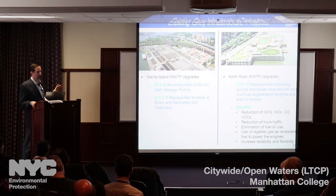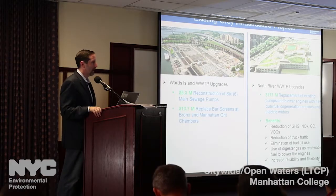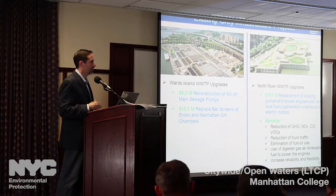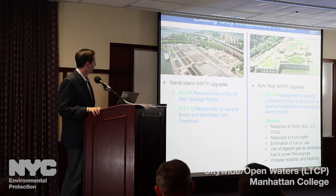The old bar screens just get clogged, flood out the chamber. So they just recently installed these new bar screens to make sure the screens don't get clogged and they can convey the flow to the pump. So those two projects, one's completed, one is underway, and that's going to enable Ward's Island to reliably treat 550 and reduce CSOs into the Harlem River.